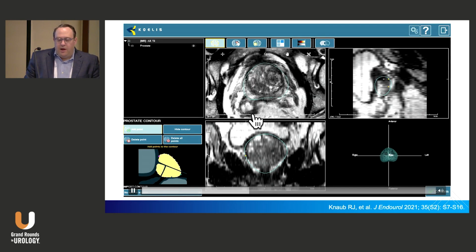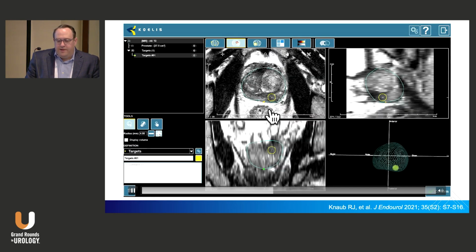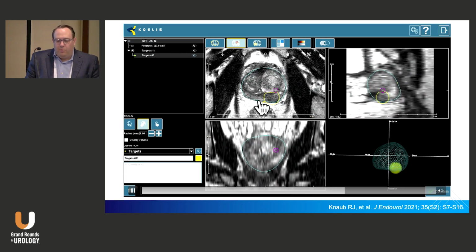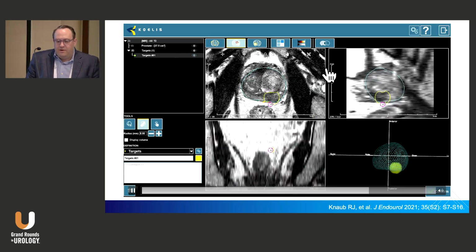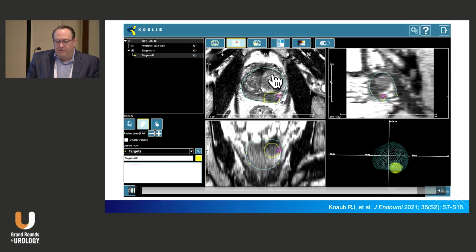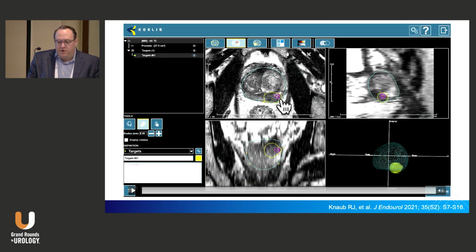So basically, either using a web-based software or a dedicated workstation called MR, you can go through and drop little points all around the periphery of your prostate here on the MRI to gain a segmentation of the prostate itself. And then you go ahead and do the same by dropping a sphere and then contouring to the lesion. Now, I personally like to do this myself.